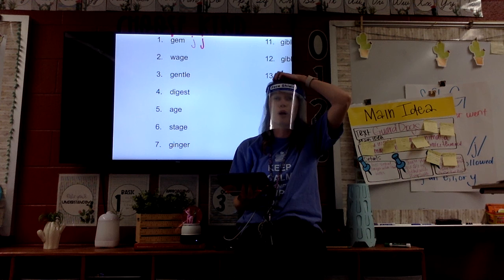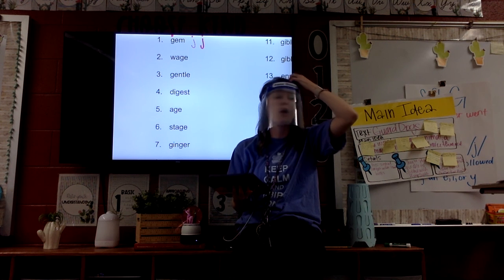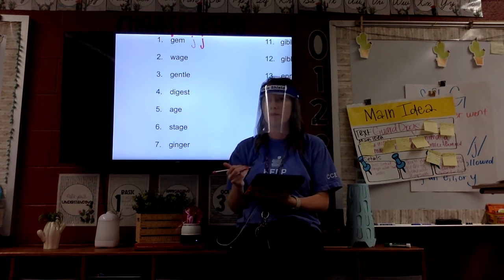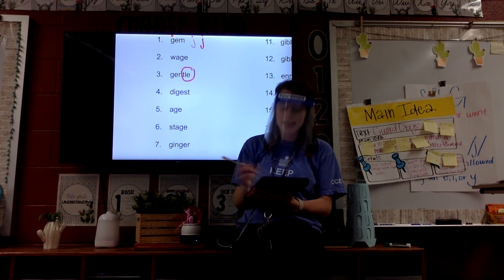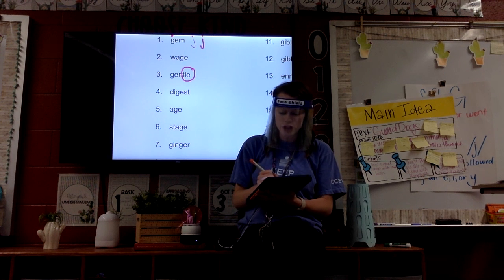Because when I come across a word I don't know in my book, I can use everything I know about phonics to help me. So let's pretend that I came across number 3 in a book and I didn't know it. The first thing I do is look for everything I know in that word. What can I box? What can I circle? Well, I see T-L-E, and I know that I can circle that. Then I have left G-E-N.